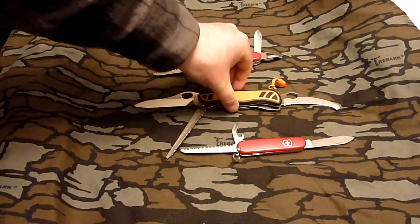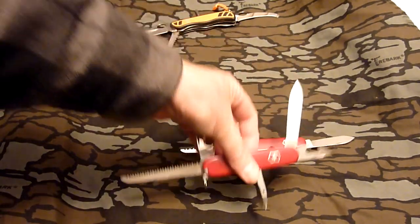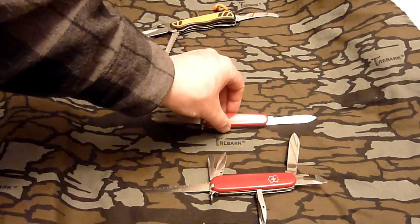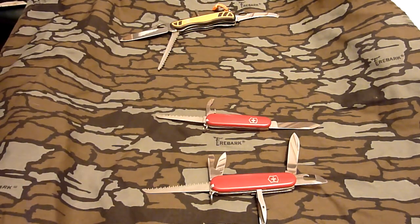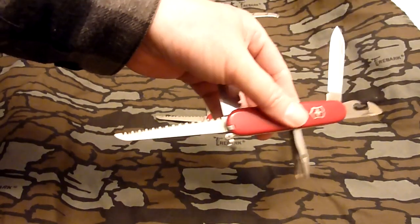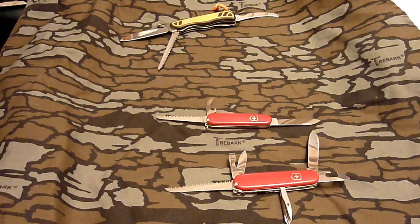The Hiker, right here, the Hiker and the Walker are fantastic knives. In fact, the Hiker can do anything that the Farmer, one of my all-time favorites, can do. And I love the little saw. I've used this saw quite a bit to take down many saplings to make walking sticks. And I've also made slingshots with it.